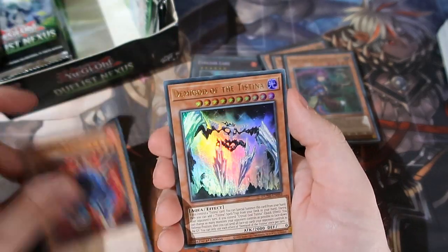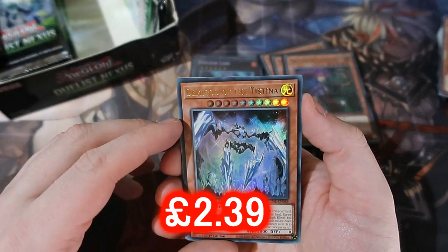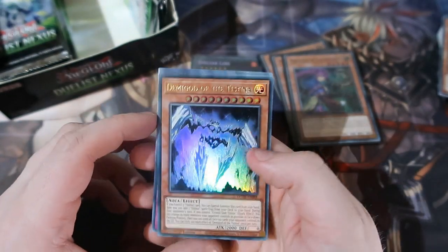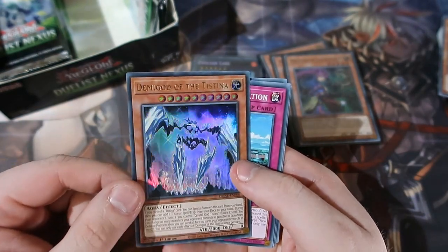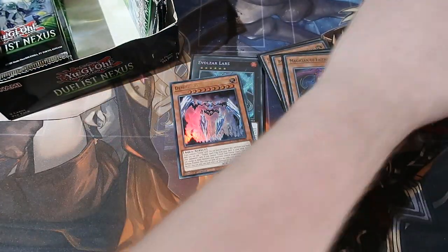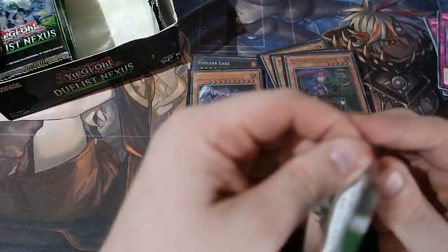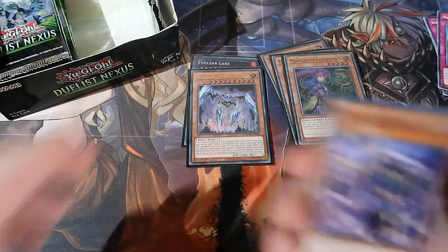Synchro Leos. Oh, there we go, the boss card for the Tistinias. That is good. The demigod of the Tistinias. This is like the main card that a lot of people will try and go after for the new archetype. That is really, really cool. That's the first ultra rare right there. These are quite cool ultra rares, to be honest. And they're quite big monsters. They're all level 10s, if I recall, the Tistina cards. Most of them.